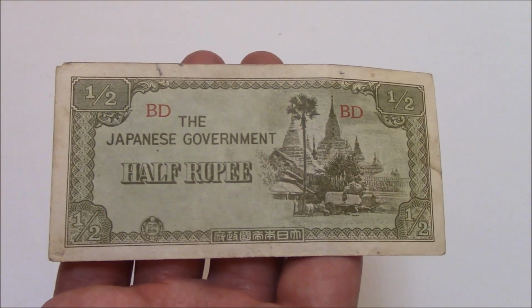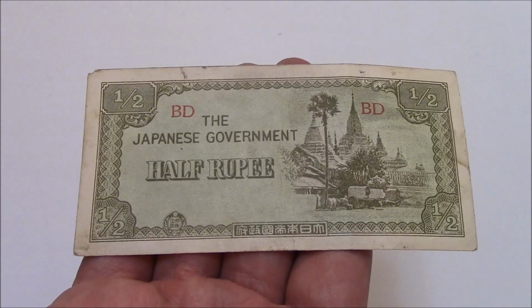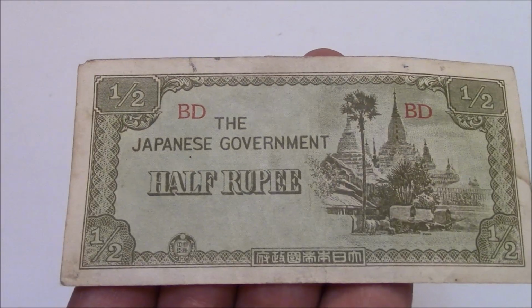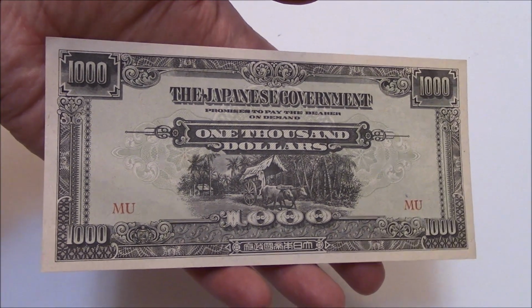This particular note is from Burma, which is now Myanmar. The Japanese occupied it, and under the Japanese occupation, they issued this note. They issued notes, and here's one of them. This is a half rupee. This was issued in Malaya. This is one of the occupied territories.